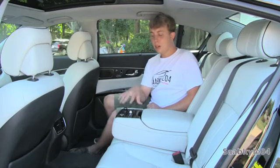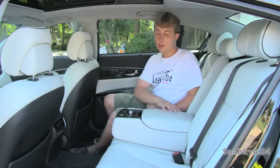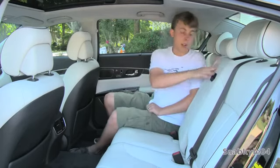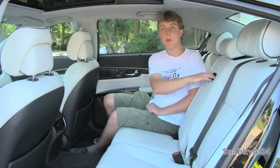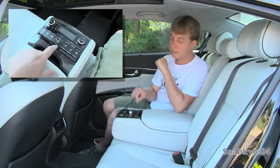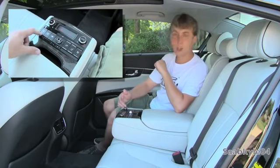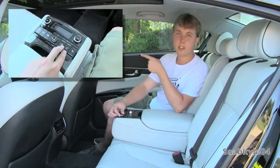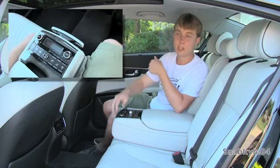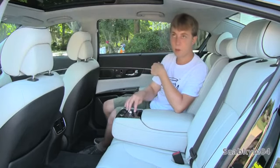All K900s come with a little control panel right here with a wood grain housing, a little bit of high gloss, and a majority leather center console with storage down below, and you can fold it up and sit a third person here with a headrest in the middle. But with the VIP package, you have both heated and ventilated seats, 4-way power lumbar adjustment for both sides, in addition to climate control, so if you adjust it back here, it's going to make it more powerful or change the temperature for the front. You can also control your power sunshade for the back within the control panel.